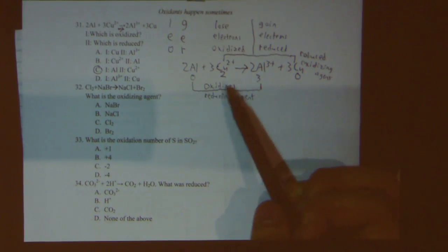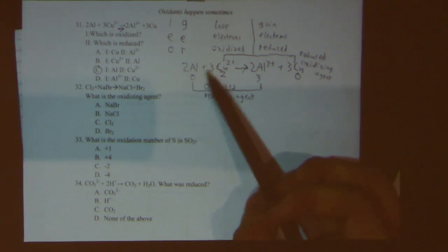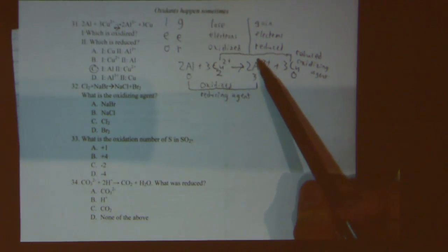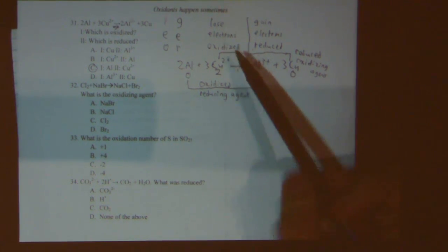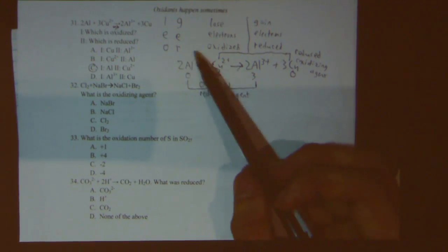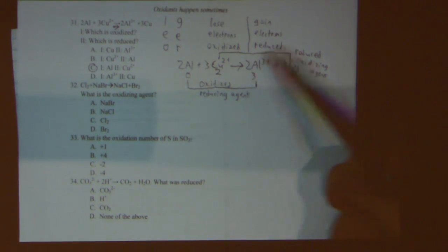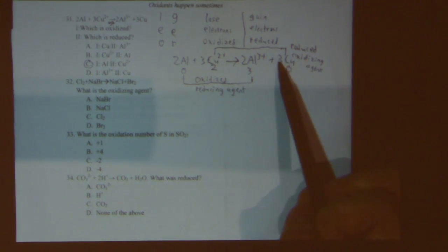So Al is oxidized because we went from 0 to 3, as we explained before. This was the reducing agent. This was oxidized. This was not oxidized. This is just the product. Okay? This is not the reducing agent itself. This was the reducing agent. So understand the difference between that. This is what was oxidized in the reducing agent, not the actual products. Same thing for Cu2+. This is what is being reduced, not this. This is a product of the reaction.